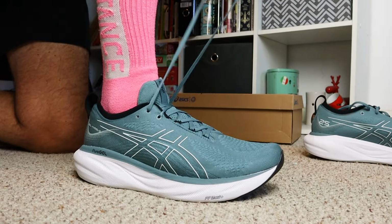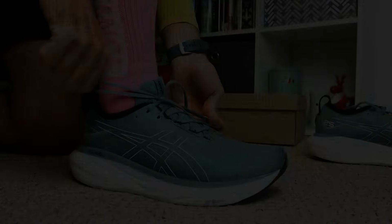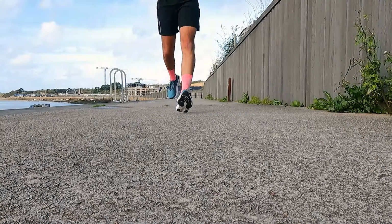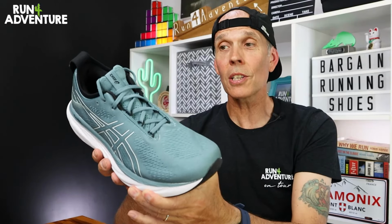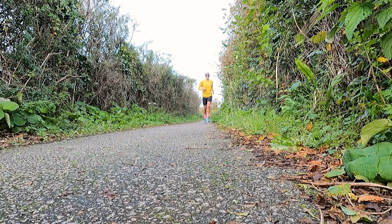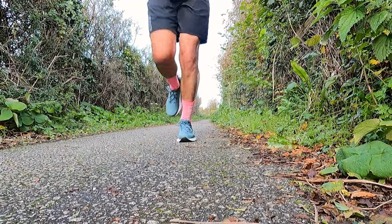So we've got this nice, comfortable, good fitting engineered mesh upper. We got the Flight Flown Blast Plus midsole that feels super bouncy. You really do feel like you're getting a lot of energy return while you're running in the shoe. So, you know, I personally think as far as neutral daily trainers go, this is about as comfortable as it gets in my opinion. So perfect for soaking up all those steady weekly training miles.